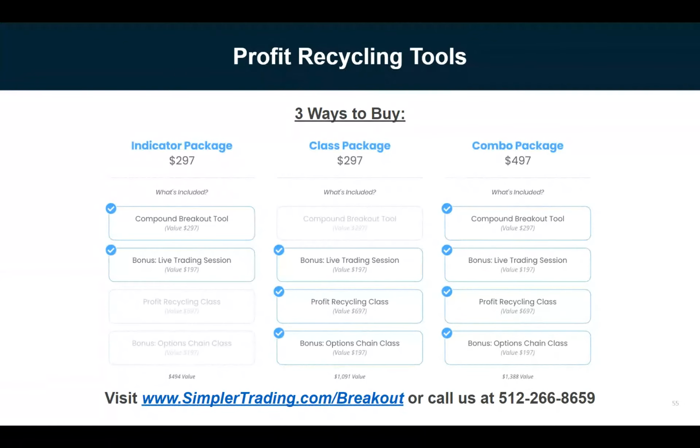The profit recycling class itself is 6 hours of content, guys. So I really dive in deep into the deltas that you look for, how you set up these trades to make it to where you're recycling risk back into your account, how you're making these free bonus trades both on intraday moves, and a lot of detail. It also goes over more in depth the compound breakout tool and how to use that.